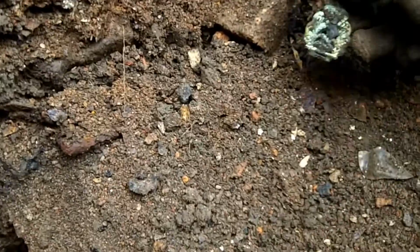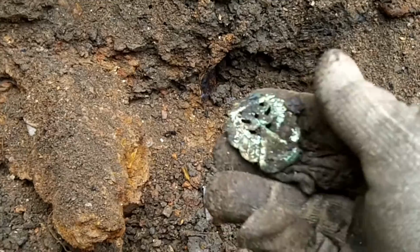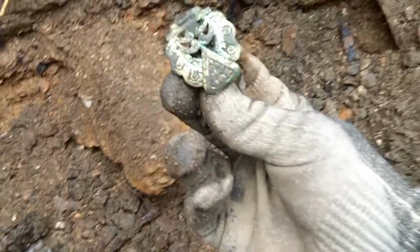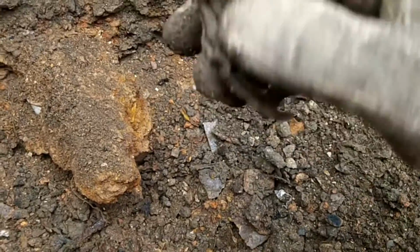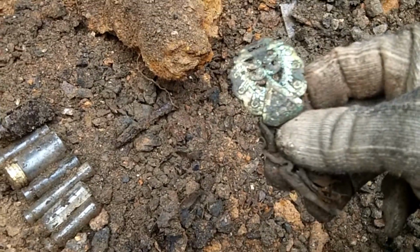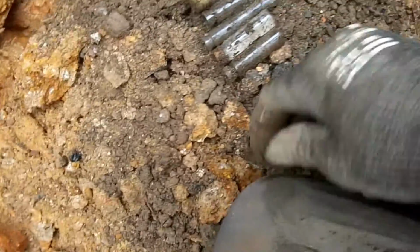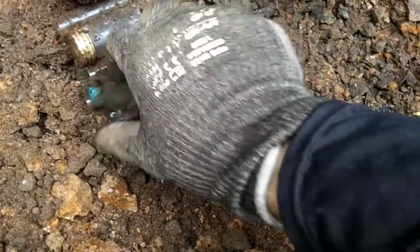Ooh, what's that? Look at that. Some fancy. Gotta be gentle with it. Still has the material on it, whatever it is. It almost looks like stocking material. Interesting. I'll save it.